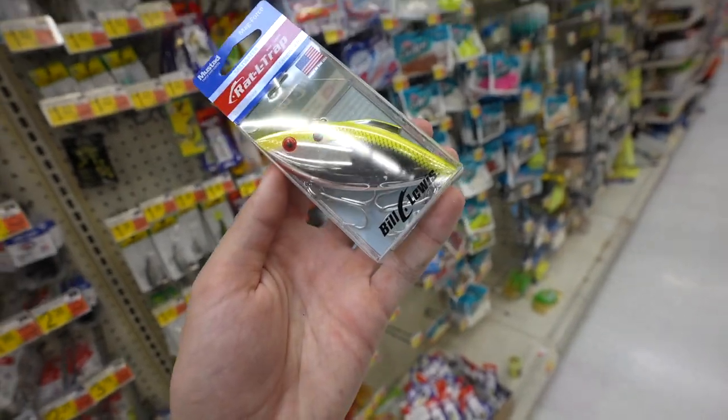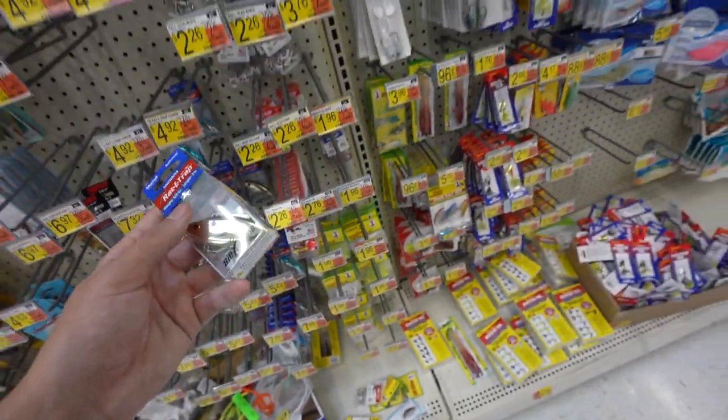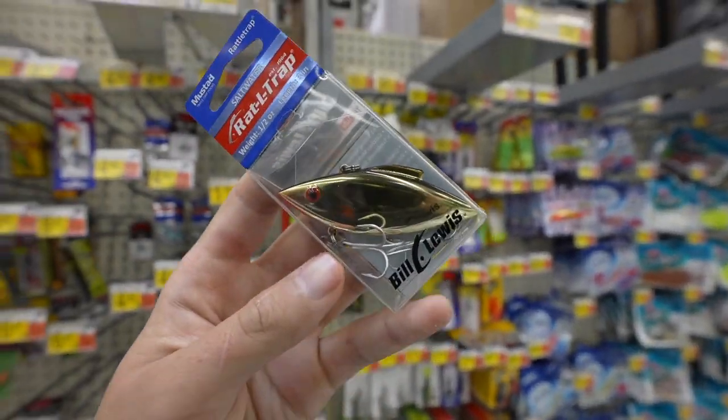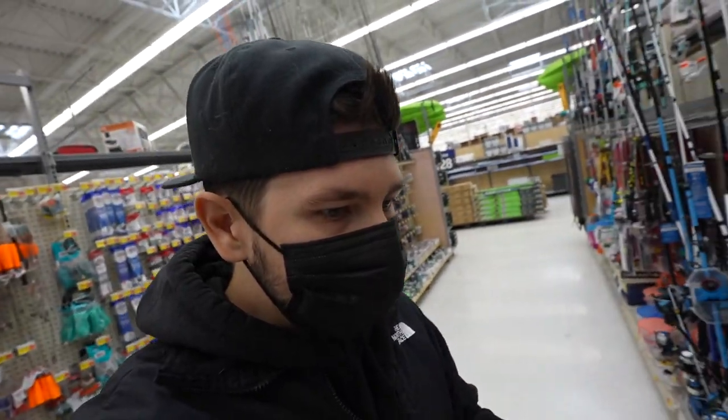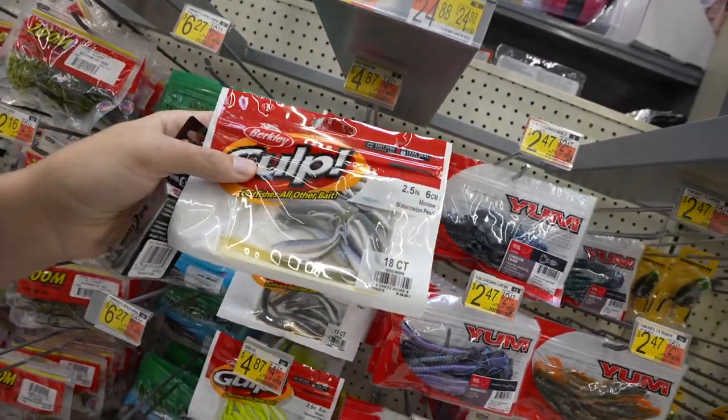Oh, geez. Look at this rattle trap. They got another pretty cool one here, too. Look at that. Like a rainbowish pink Oz, 3-inch. I think we're gonna go with this one, dude. Sick little gold color. All right, so that took a while. I think also I found some jig heads. So I think we're gonna pick up these 2.5-inch gulp minnows, $4.87.